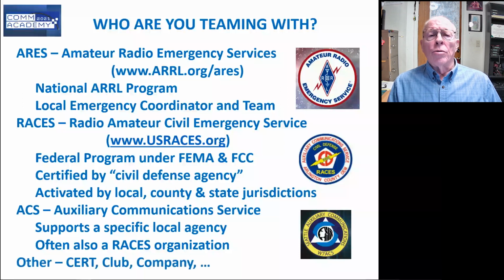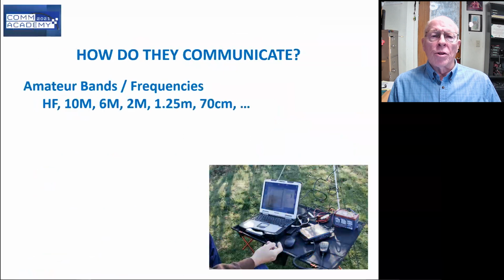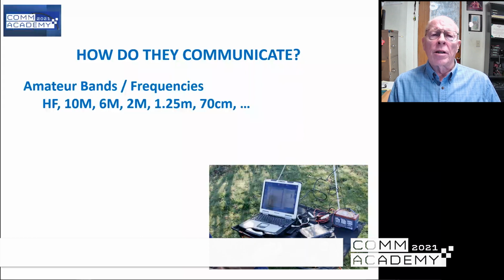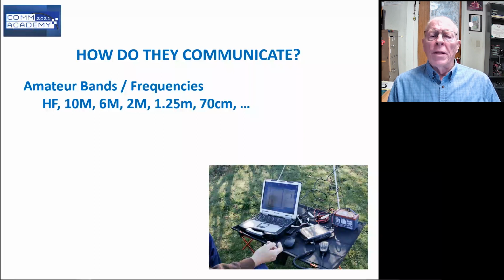Other possibilities include you're serving with a CERT team, Community Emergency Response Team, a club, or some other community group. So there's all kinds of possible groups that you're working with to support some type of supported or served agency. Well, how do you communicate? A lot of possibilities within the amateur arena. You've got all of the amateur frequencies from the bottom of the HF band up through the 440 UHF and higher. We do some emergency communications on 5.9 gigahertz microwave channels. So any amateur frequency is a potential use.